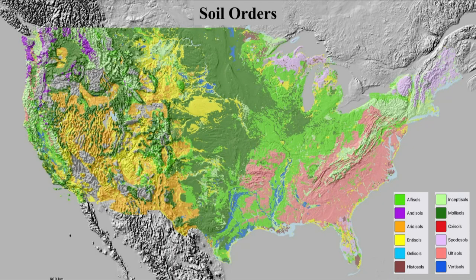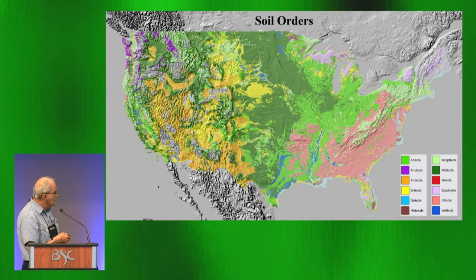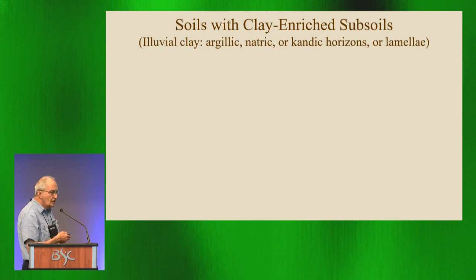The easy one is the soil order map, and I won't say much about that one, except that this is probably a lot more detailed than most of the soil order maps that you've seen. But it gets interesting then when you look at different properties, and one of the first properties that I looked at was where are all the soils with clay-enriched subsoils?